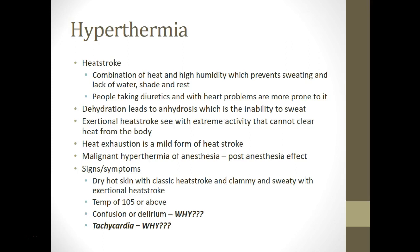Signs and symptoms: dry, hot skin with classic heat stroke, clammy and sweaty with exertional heat stroke, temperature of 105 or above, confusion or delirium because your body, once again, likes to be in that moderate temperature. If you're getting way too high, you're going to damage those enzymes. You cannot create the same physiological procedures as we have in the past.